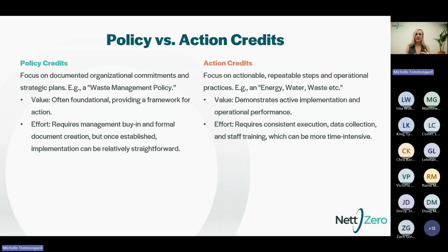As I said, it could be sustainability policies, which is where you have your ESGs, or the waste management strategies, or the energy management plans. So these establish intent and direction, and while they require upfront management engagement and documentation, they are relatively straightforward and quite easy to engage with and create if needed.